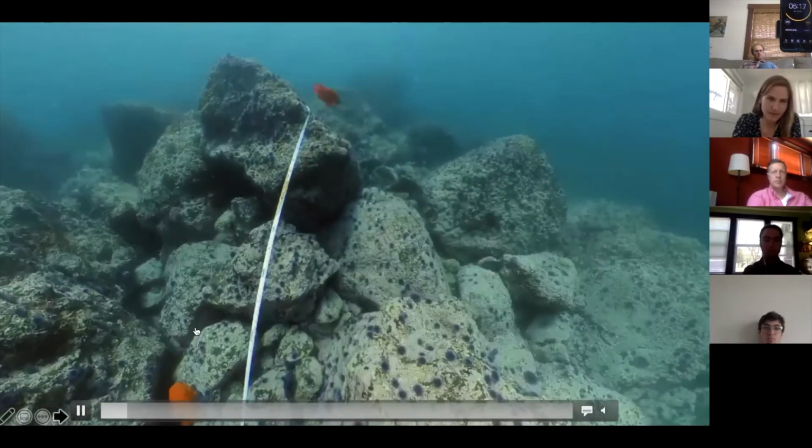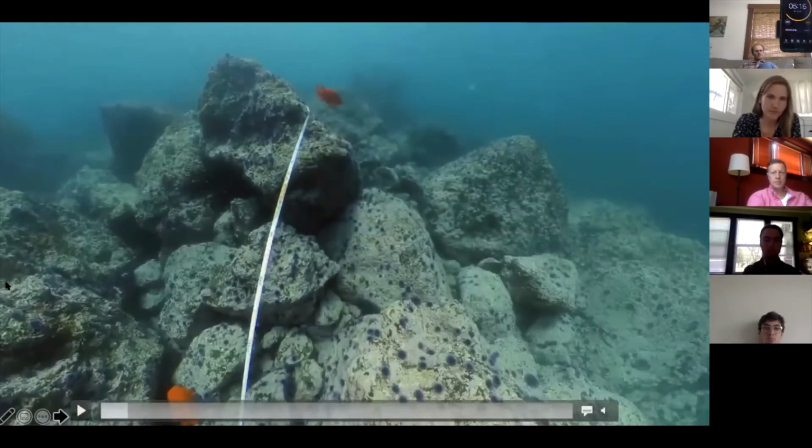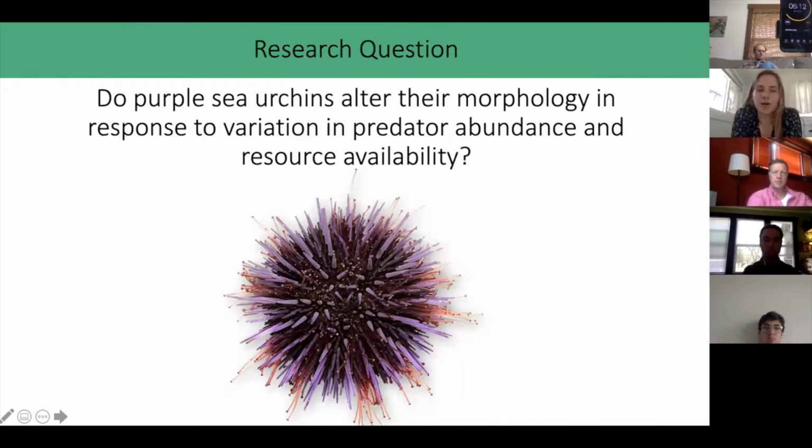And so seeing those different environments brought us to this question: do purple urchins alter their morphology in response to variation in predator abundance and resource availability? And the reason that we ask this question is it's important for understanding how to implement effective management strategies.